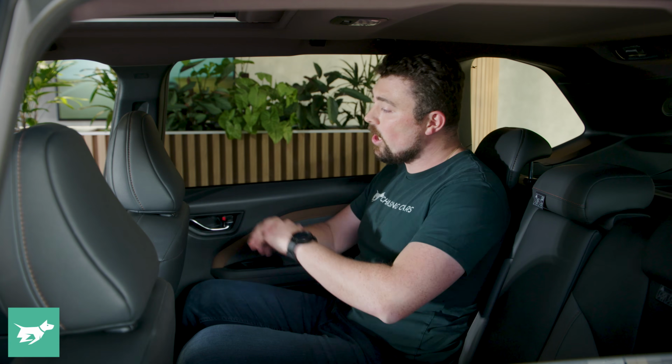Jumping into the backseat of the Forester, this has always been a great point for this model, and it really continues with the new generation. I'm 6 foot tall, sitting behind my driving position.